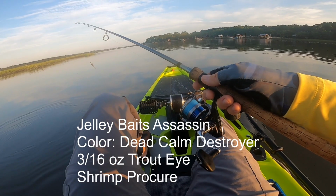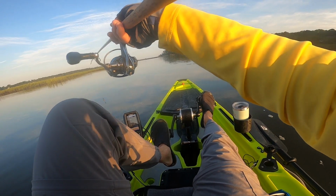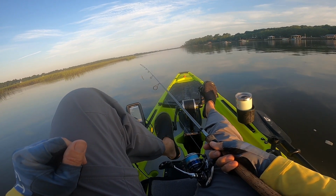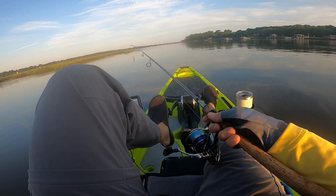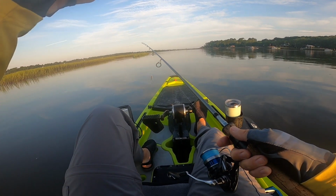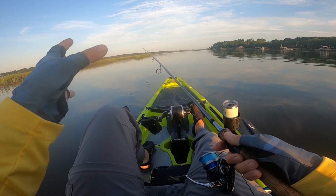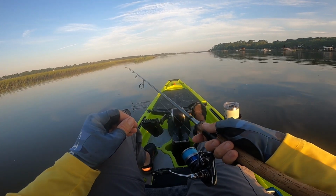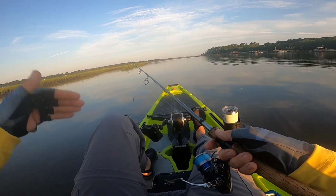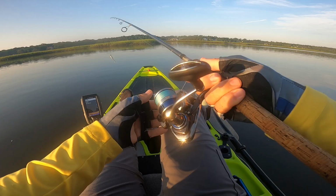So we're going to go ahead and try to work some of these areas. Right now, I'm not seeing really any bait. I'm not seeing any movement. So that's got to tell me that they are on the bottom. So these summer patterns are, you know, deep holes because the water is going to be a little cooler, and any places with good current movement, because the current's going to bring oxygen, and as the water warms up, the oxygen levels go down. So they're going to be looking for cool water and some oxygen.